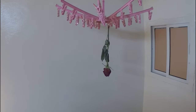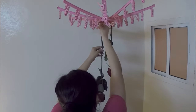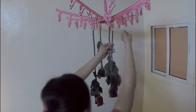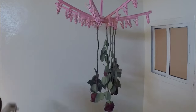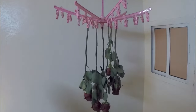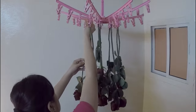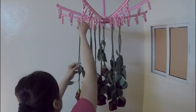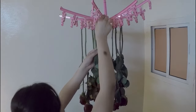Another method I want to try is air drying. Air drying flowers is perhaps the easiest and most common way to preserve flowers. I'll just hang the roses using an umbrella hanger and clip it. Hang them upside down in a well-ventilated area and keep them out of the sunlight. Air drying can take a week to several months depending on the flower you are drying. Air-dried flowers will be brittle, so you will have to handle them carefully when taking them down.